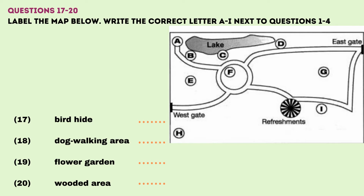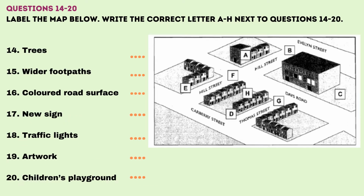That is the end of section 2. You now have half a minute to check your answers. Before you hear the rest of the interview, you have some time to look at questions 14 to 20.